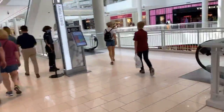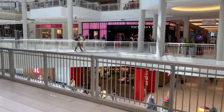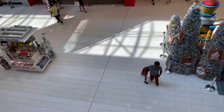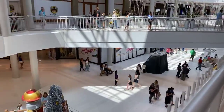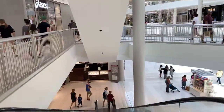All right, gonna head downstairs actually, and while we head down there, I'll quickly show you Victoria's Secret. So there are supposedly four levels. We're in the middle one. Three or four levels? Three. So three levels in this massive mall, and each level is about 1 mile. Yep. Okay.